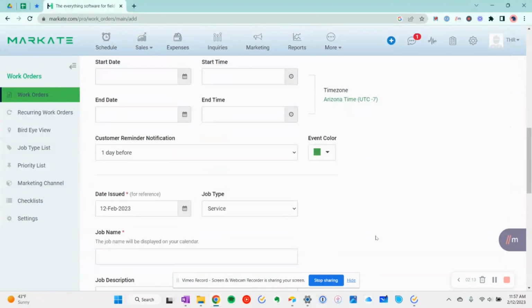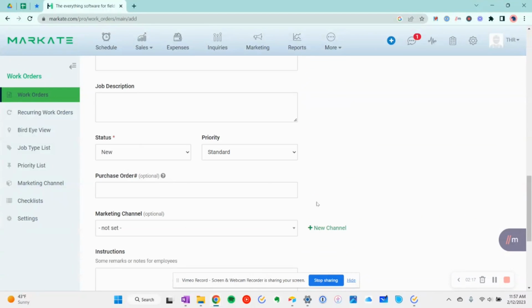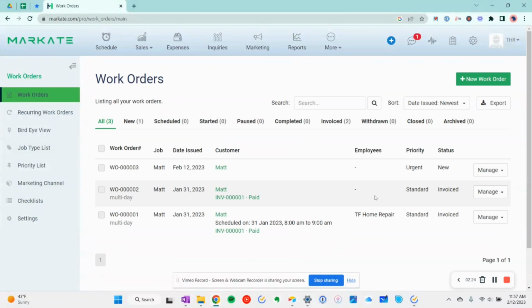And then also within the work order window, you can assign a priority: standard, low, or urgent. And then you can filter by priority. And I think that's really helpful in terms of keeping your clients happy and knowing what needs to be done next. All right, moving on.